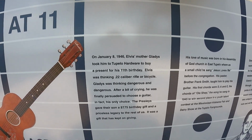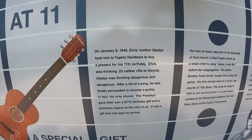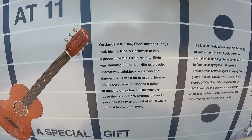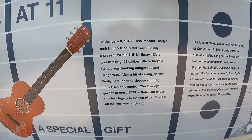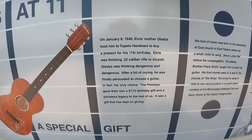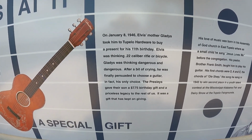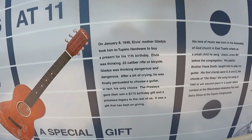Elvis was thinking a .22 caliber rifle or bicycle. Gladys was thinking dangerous and dangerous. After a bit of crying, he was finally persuaded to choose a guitar, in fact his only choice. The Presleys gave their son a $7.75 birthday gift and a priceless legacy to the rest of us. It was a gift that kept on giving.